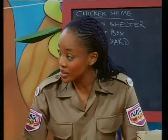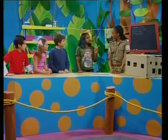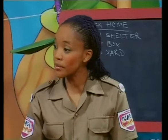Any other ideas about what the chickens will need? A place where they can lay their eggs, a nesting box. And somewhere to put their food. And we need to put a fence around them to make sure they don't escape and to make sure they aren't attacked by animals. Oh, great! You all have good memories.